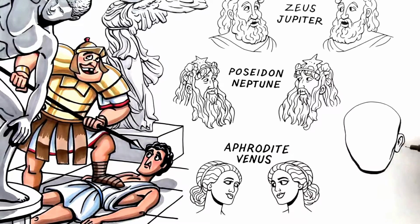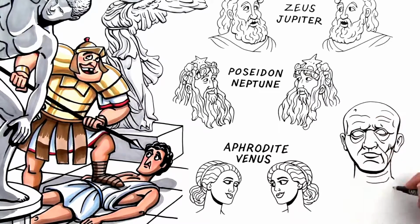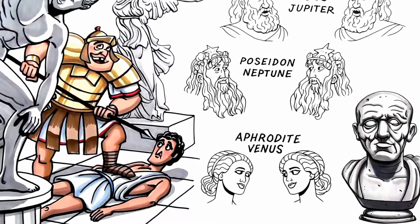The Romans, though, were much more interested in portraiture of real people. Instead of seeking the ideal, they sought a true likeness of their subject. Warts and all.